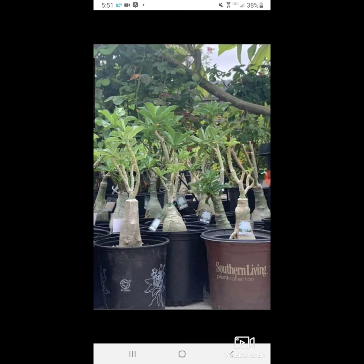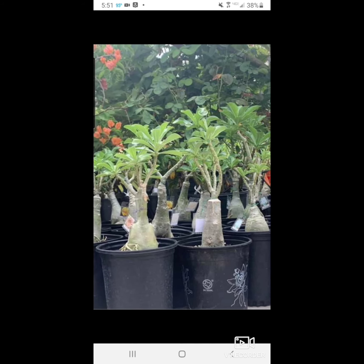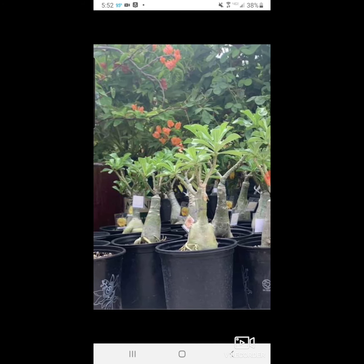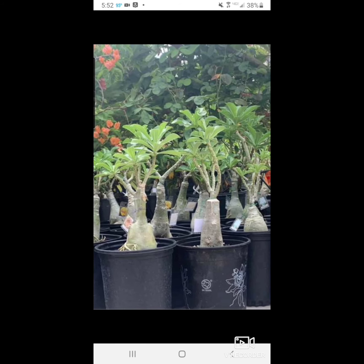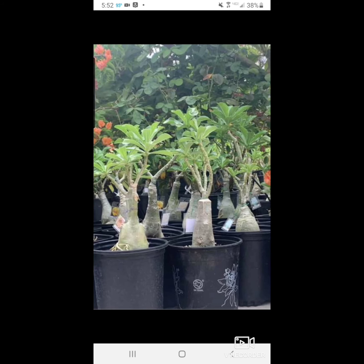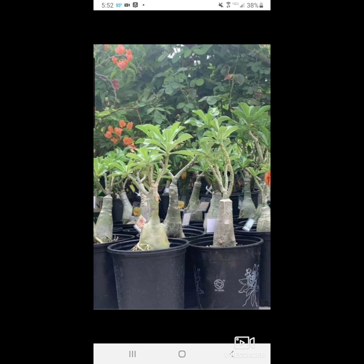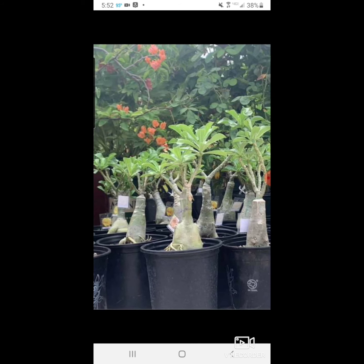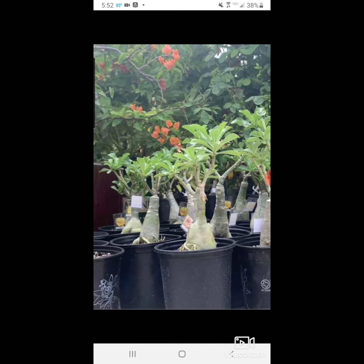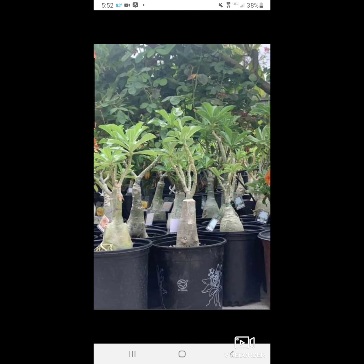Certain desert roses are known for providing big caudexes. Those are the part below the cut line, the big thick things that kind of look like sweet potatoes or ginseng roots. Certain specimens produce big caudexes, and certain specimens flower better. So what they do is graft the specimens that flower well onto the specimens that have big caudexes, and you get a desert rose.